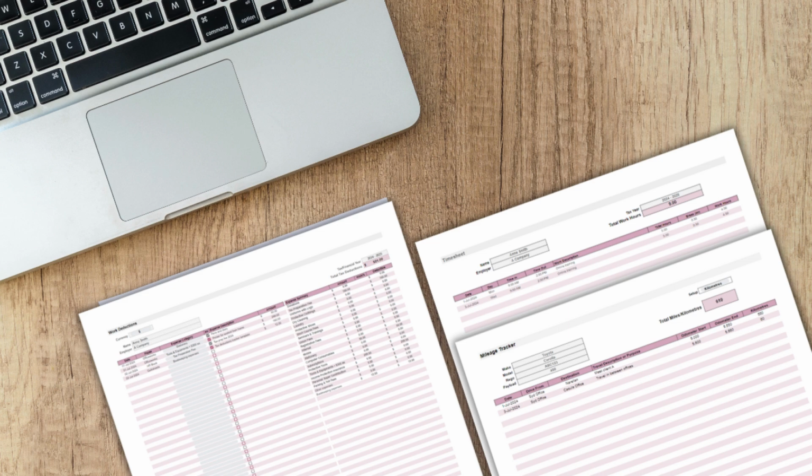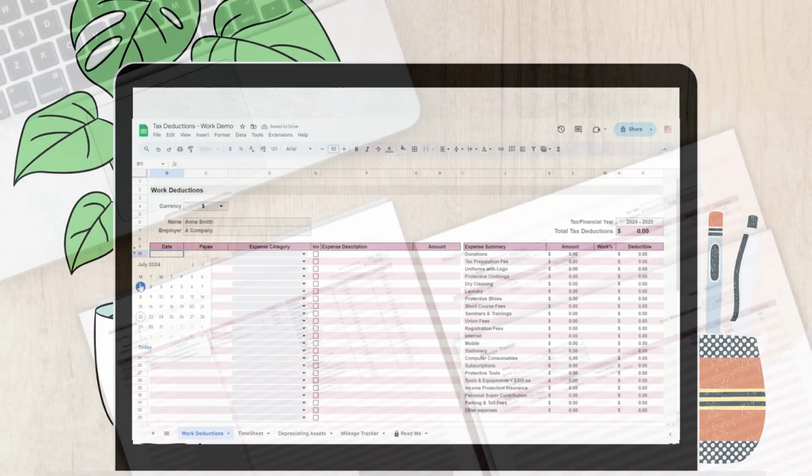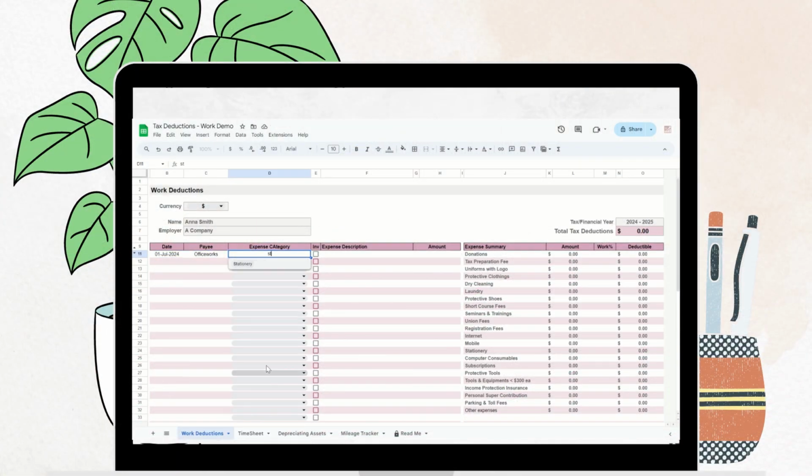At tax time, print and compile data from each tab. That's it. You've learned how to use our Tax Deductions Tracker. Stay organized throughout the year to maximize your tax refunds and simplify your tax filing process.